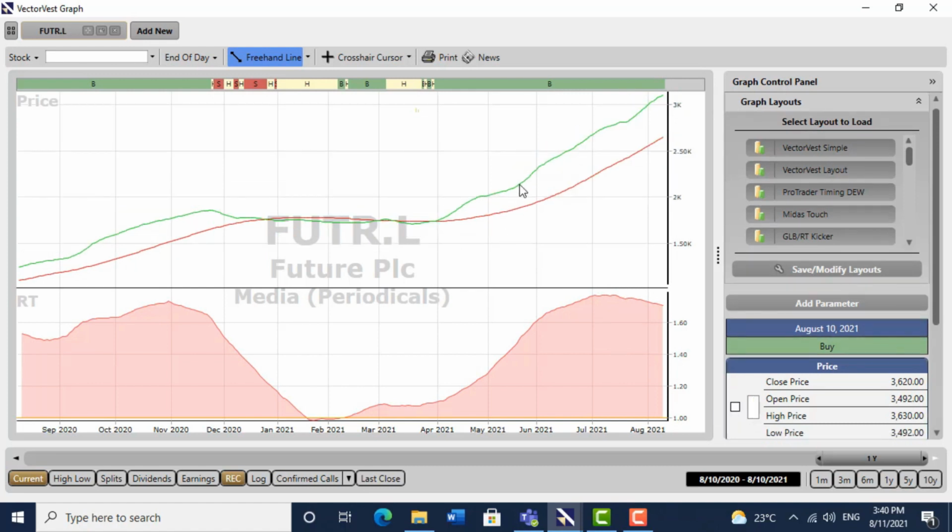The green line is a 10-day moving average of the VectorVest stop loss, which itself is a 65-day moving average. So it's a moving average of a moving average, which gives us a double smoothing. The pink line is a 65-day moving average of the VectorVest stop loss. Again, that double smoothing.